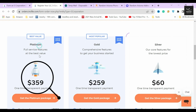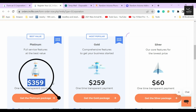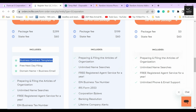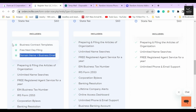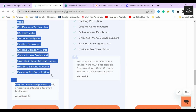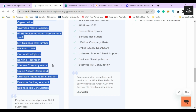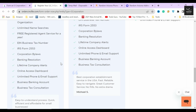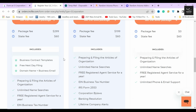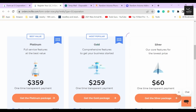The Platinum package costs $359 and is the most expensive one out of the 3 because it includes 3 extra services like business contract templates, free next-day filing, and domain name plus business email. These services are like a cherry on top which will help you to complete your corporation filing faster. So, if you are in a hurry and want to complete your corporation filing as soon as possible, then you can choose this package. According to my recommendation, I will just complete the rest of the filing process by going with the Gold package.